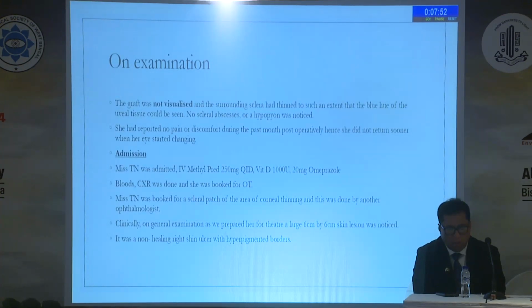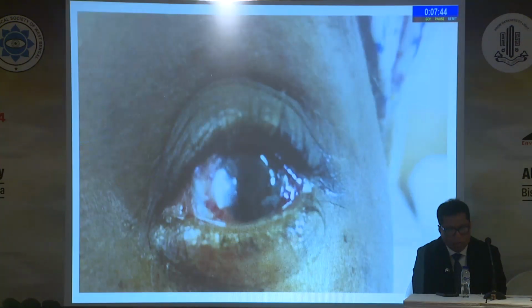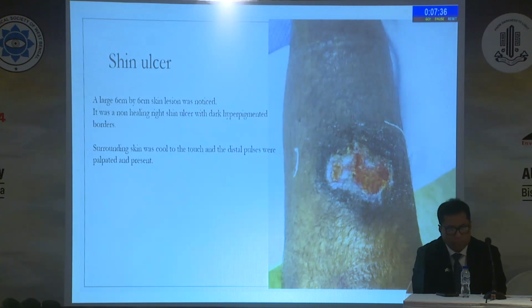Clinically, on general examination, as we prepared her for theater, we noticed a large 6 by 6 centimeter lesion on her right shin. So this is a photograph of what Ms. Tien looked like on her right eye with a grade 1 pterygium. This is her left eye post-scleral patch. And finally, this is a picture of her 6 by 6 centimeter lesion on her shin.